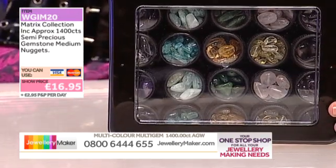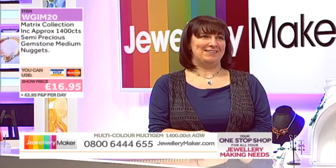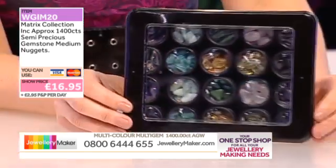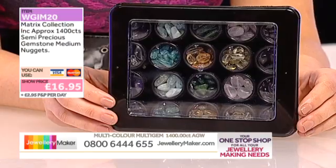So I haven't got a clue what I'm going to do with them yet, but my brain's just sort of started ticking over, I think. So you have a little closer look at them and something might spark for you, mightn't it? So this is a whopping carat weight, 1,400, and it's just £16.95 to you.